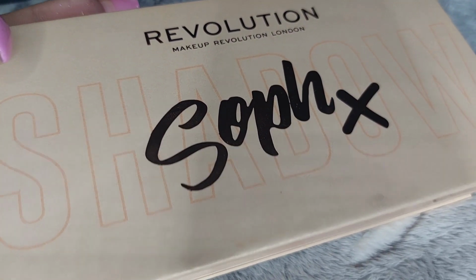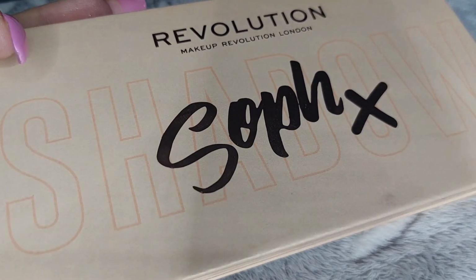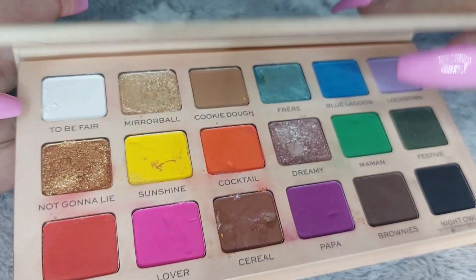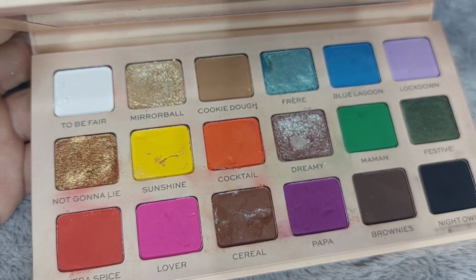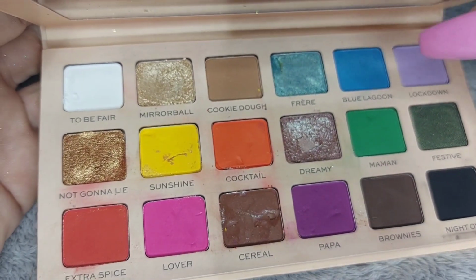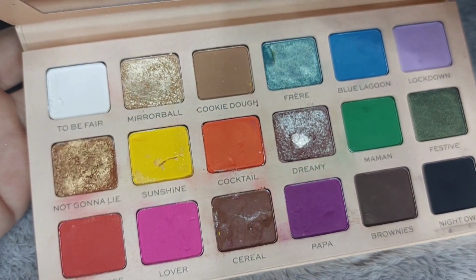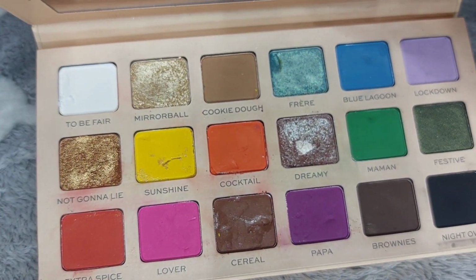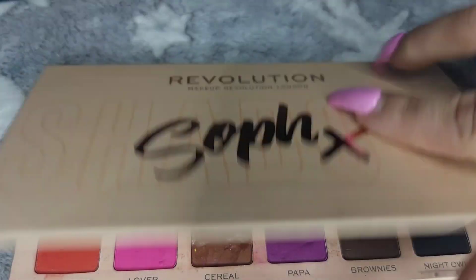The Revolution and Soph collaboration. If you don't know her, she is Soph Does Life, I believe, on YouTube. She's so beautiful. Anyways, my daughter got a hold of this palette the day I got it, in the middle of doing a review on it. So that's why it looks the way it does. But this is a decent palette. The quality is pretty decent. The shimmers are really pretty. It's not top of the line like Natasha Denona, but it is pretty decent. So I'm going to go ahead and keep this.